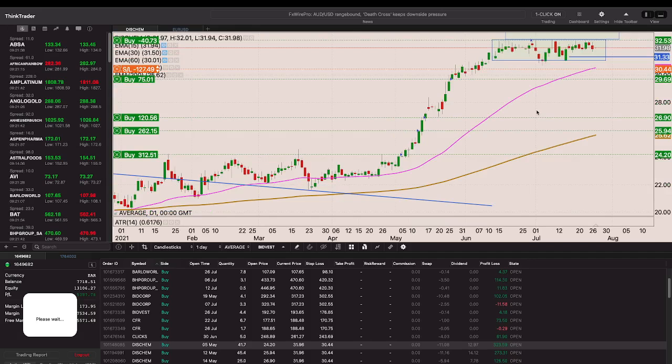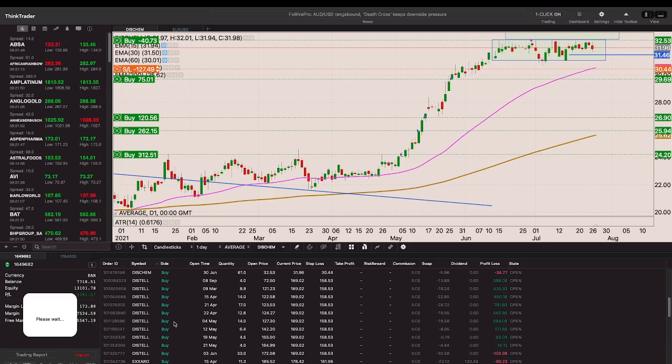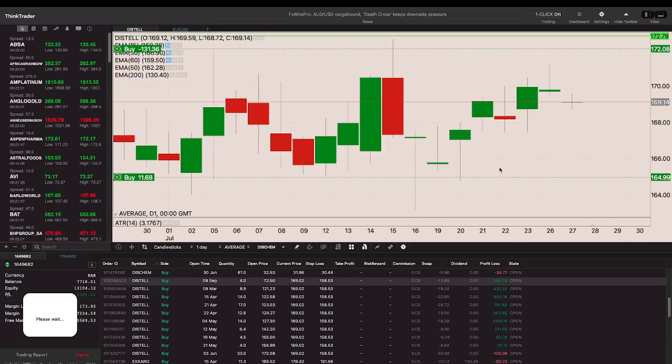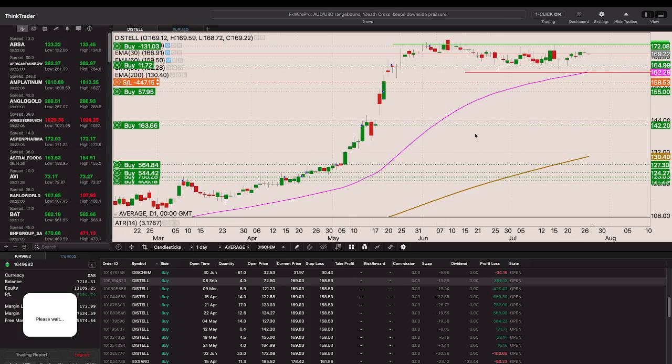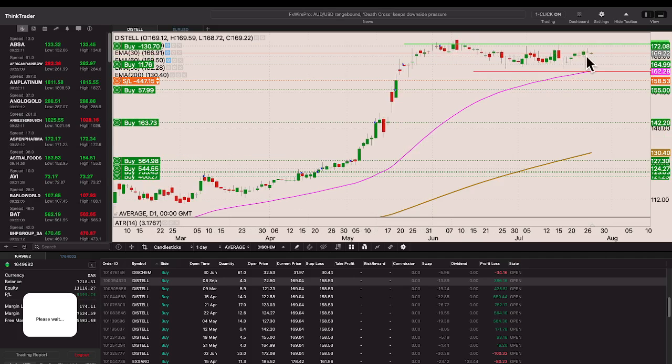Still pretty much flat and range bound. I want to see how long it stays in this box without touching that 31 rand, my pre-stop level. And let's have a look at Distell, rather Distell. Also still pretty much range bound, pretty much no trading on low volume. That's pretty much what you want to see when the stock consolidates, drying up volume and price trading within narrow ranges. So if you can get through that 172 level, we'll probably be looking good on Distell.